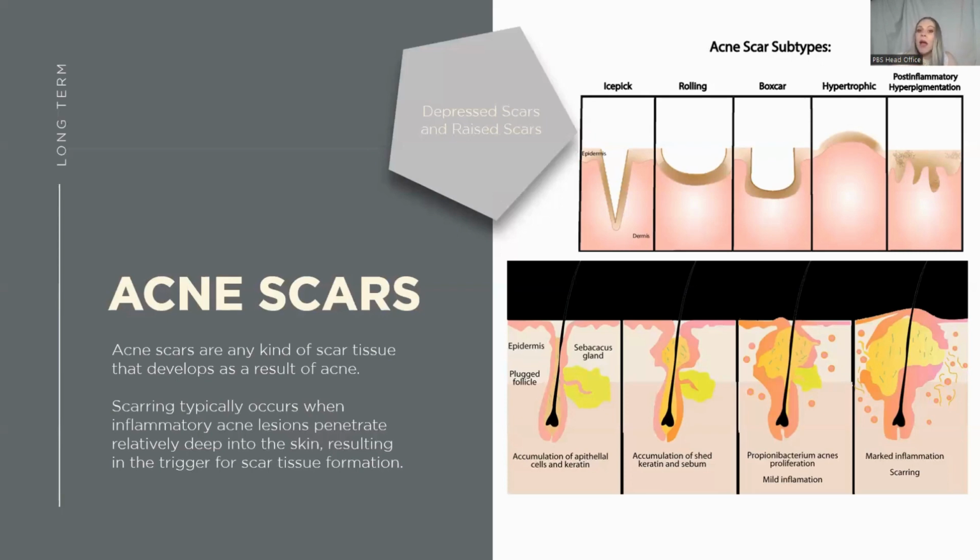We then have our rolling scars. So our rolling scars give the skin surface a rolling or an uneven sort of appearance. They're typically about 4 to 5 mils wide, and that really rolling sort of texture that we can see on clients' skin.